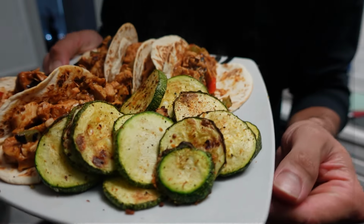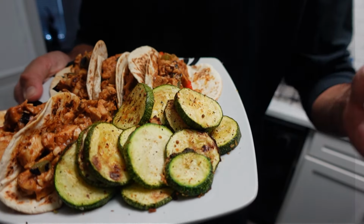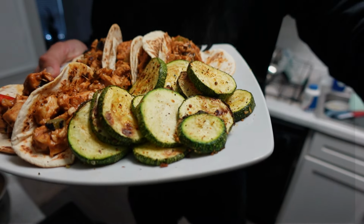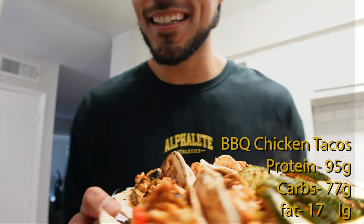And then I made some zucchini squash fries. This is pretty much the same thing that I do for the sweet potatoes. Just a little bit of seasoning, a little bit of that canola spray, like nonstick spray. Throw that in the air fryer for 12 minutes at 400. Tastes incredible. Bro, I can't even tell you. I don't eat stuff like this ever. This is pretty much the first time on prep that I've eaten something like this.